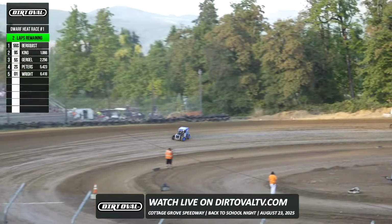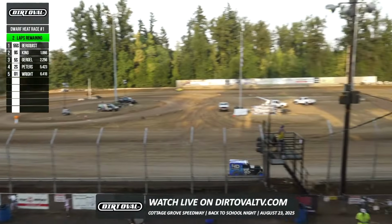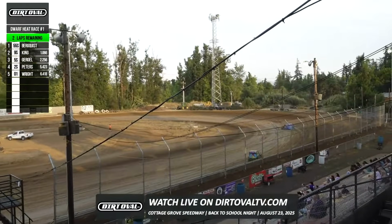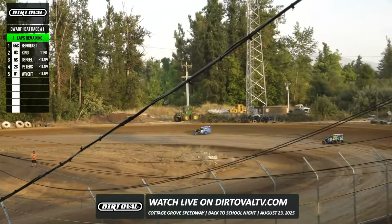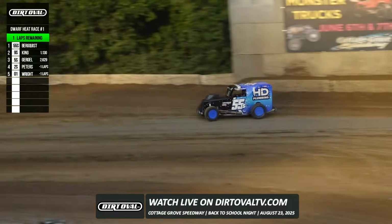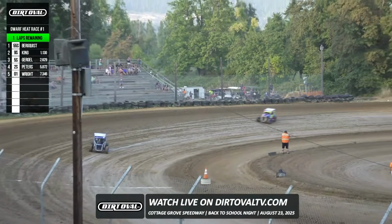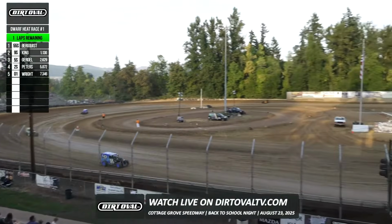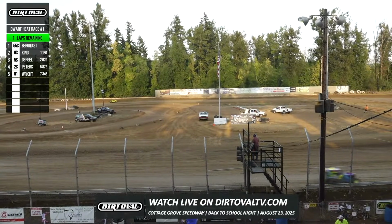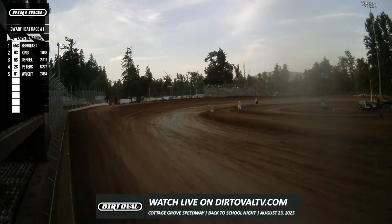Down in 3 and 4 they go. Bergquist going to see the white flag this time. One more trip around the speedway for Colby Bergquist. Down the back straightaway goes Colby Bergquist for the final time into 3 and out of turn number 4. Colby Bergquist going to win heat race number 1. Josh King finishing 2nd. Travis Gurgel 3rd. Brock Peters finishing 4th. And Chris Wright rounds out your finishing order.